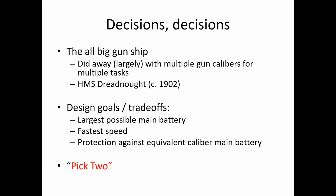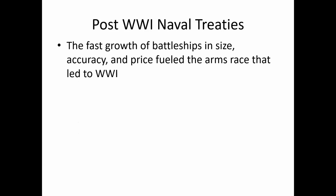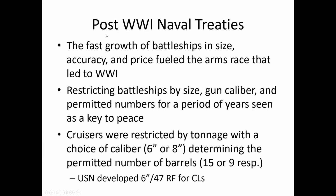So there's always a trade-off. Of those three things, large main battery, fastest speed, and armor, pick two. You can never pick all three without degrading all three of them. So choices were made. One of the British developments was the result of some of the treaties, or it led to some of the treaties, sorry, is a better way of saying it, but it led to the battle cruiser, which I'll talk about in just a minute.